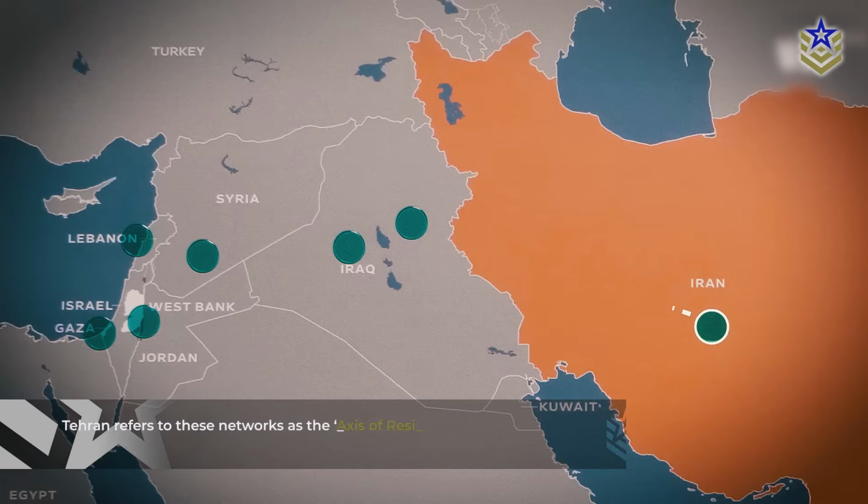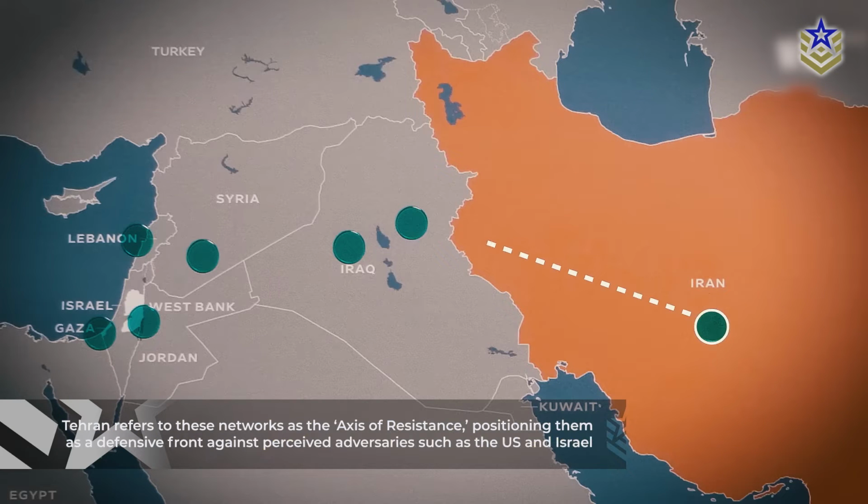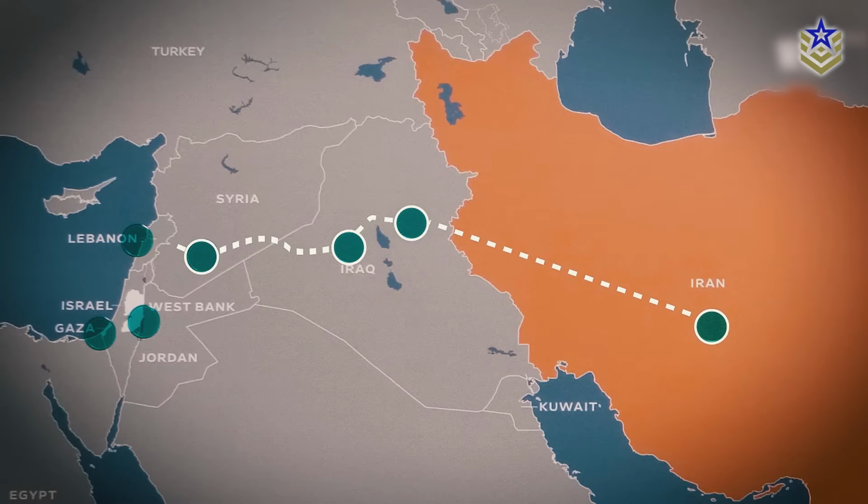Tehran refers to these networks as the Axis of Resistance, positioning them as a defensive front against perceived adversaries such as the U.S. and Israel. The creation of such groups aims to complicate attributing attacks to specific culprits, adding a layer of ambiguity for Washington.